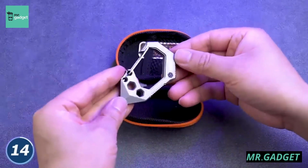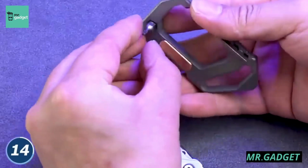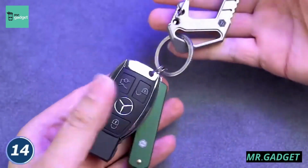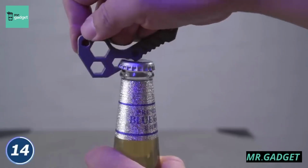Let's take a closer look. These 2 carabiners look smaller and double as a pry bar, quarter hex bit driver, a scraper, and a slotted screwdriver. This one also has a couple of hex wrenches, while the other is equipped with a keyring holder. This one's a bit bigger and has one more extra feature. You can use it as a bottle opener.